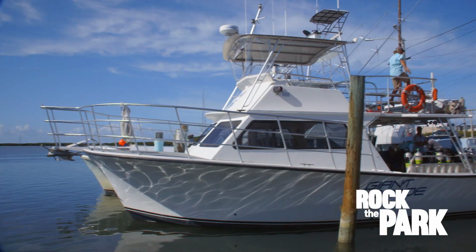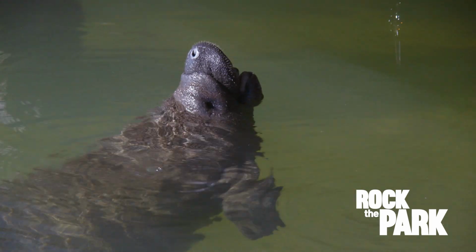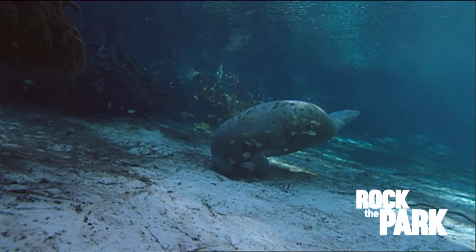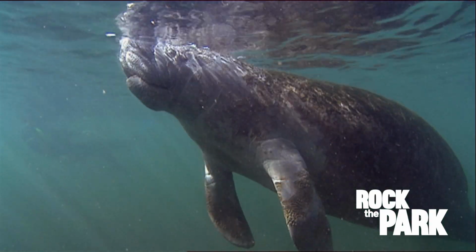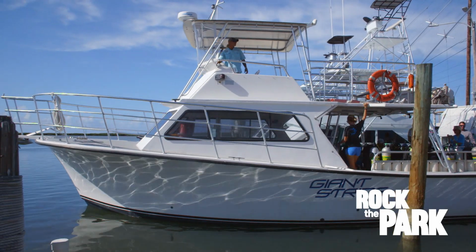Sounds great. As we're getting ready to take off, we notice a Florida manatee calf in the water. They're nicknamed sea cows because they graze on seagrass and can grow bigger than 1,200 pounds. These air-breathing herbivores are curious creatures known to surface around humans. Unfortunately, that puts them at risk of being injured by boats and their motor blades, so we're being very careful as we head out.